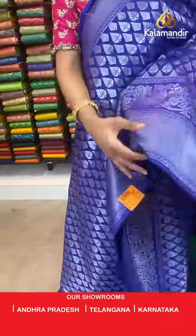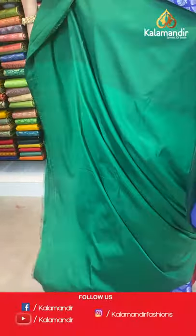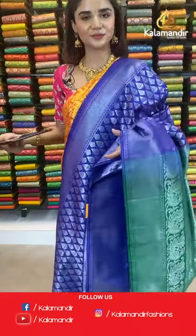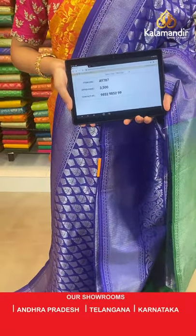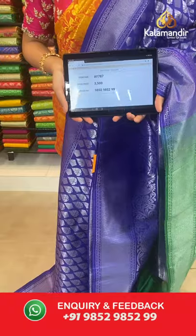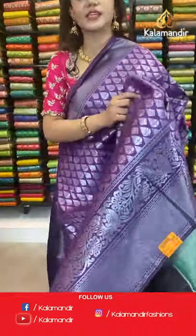It's a dark blue saree. The body is floral brocade and we have a silk zari border. And rich pallu, it's in contrast. Very beautiful. And a plain blouse which complements the saree very well. The item code for this saree is, please note down, AY787, and the offer price is 3500 for any two sarees. Take a screenshot and send to the WhatsApp number 985298529 9. If you wish to purchase only one saree, it's 40% off only for you. So it's a great offer, order your sarees as soon as possible.